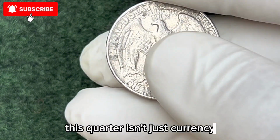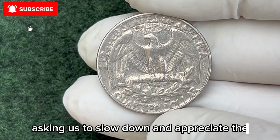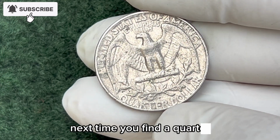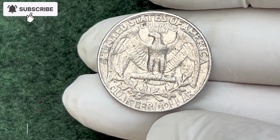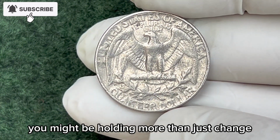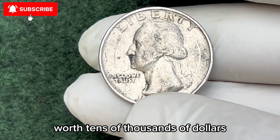This quarter isn't just currency, it's a storyteller, a whisper from the past asking us to slow down and appreciate the unexpected. Next time you find a quarter, don't just glance at it. Take a moment. You might be holding more than just change. You might be holding a piece of history worth tens of thousands of dollars.